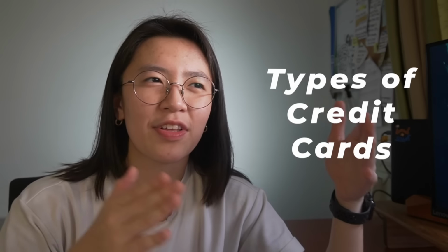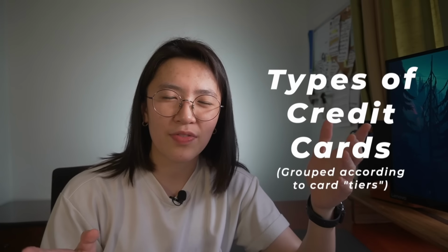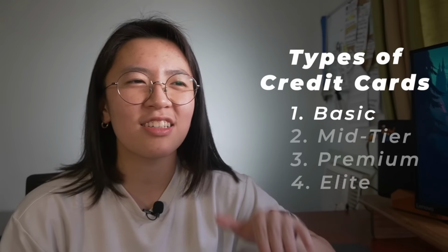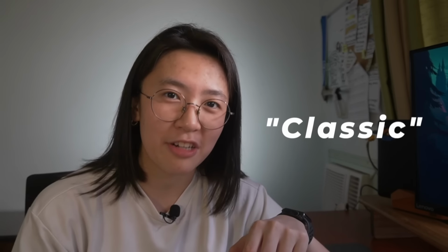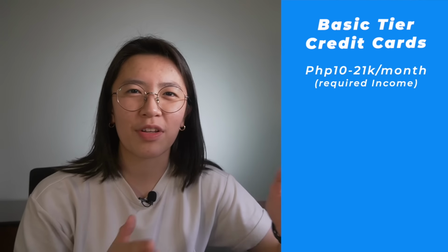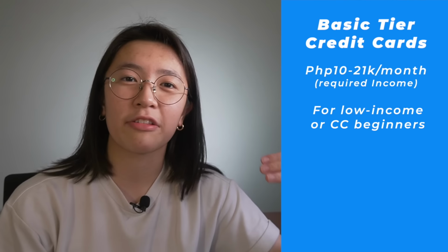Now let's talk about the different types of credit cards. For the purpose of this video, I actually chose to group them according to the tier. Alright, so the first tier, yung pinaka-bottom, are the basic cards. These are the entry-level starter cards. Usually, they have the word classic attached to their name. The minimum income requirement for these types of cards are usually 10,000 to 21,000 a month. So these are really made for low-income earners or beginner credit card users.